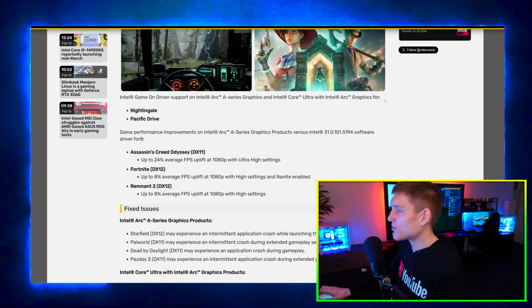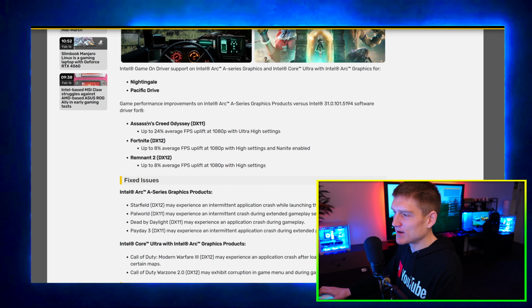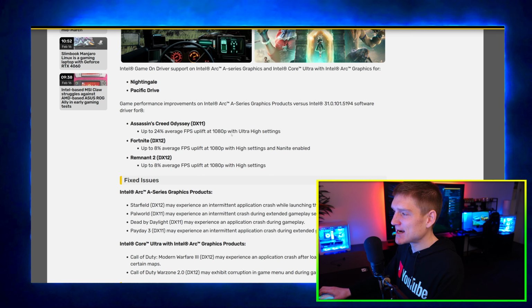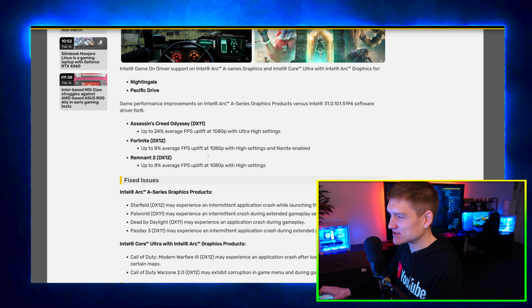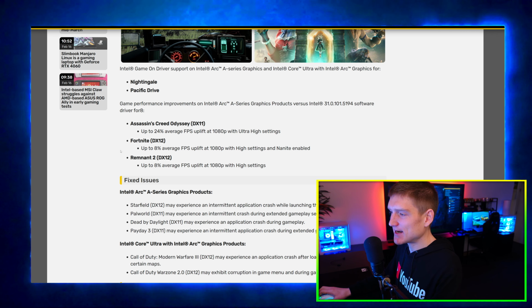So the driver support here, we got Nightingale, Pacific Drive. Game performance improvements are with Assassin's Creed Odyssey. It's an up to a 24% average FPS uplift at 1080p with ultra high settings. Fortnite DirectX 12, it's getting up to an 8% average FPS uplift at 1080p with high settings and Nanite enabled.